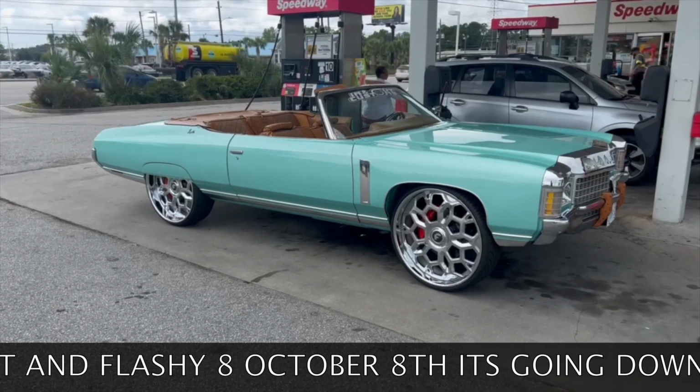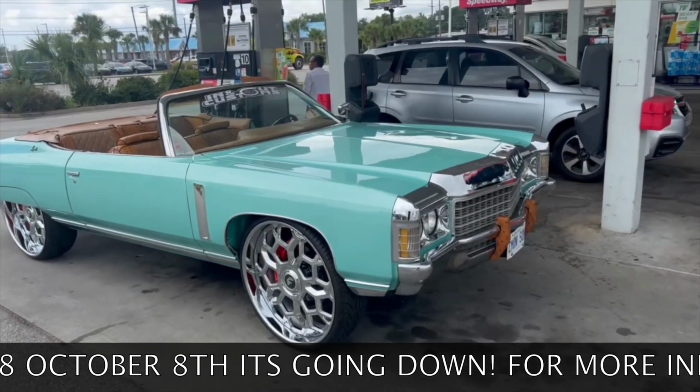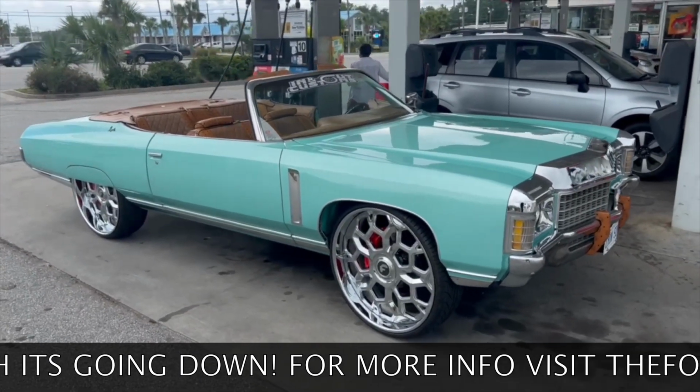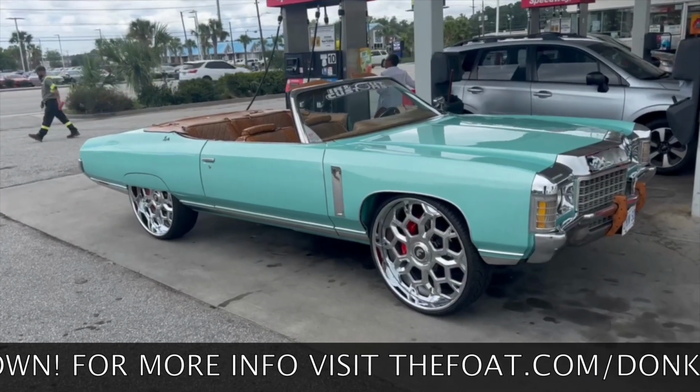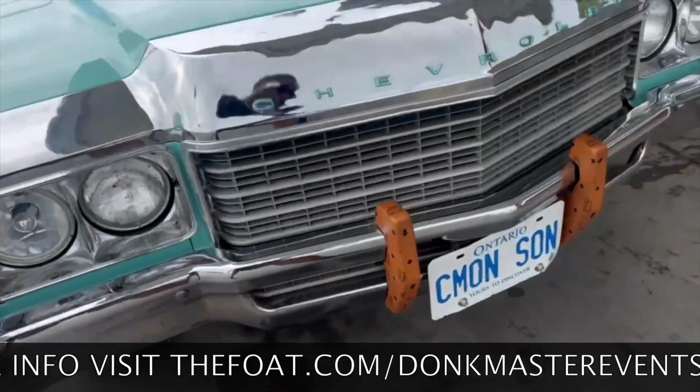Y'all take a look at that. That's what we do over here, because you see what's on the windshield, man. Straight to Canada. The first drop top 1971 Impala on 28s in Canada. You already know what it is, man. Y'all know how we do this, man. City to city, state to state. Listen, country.